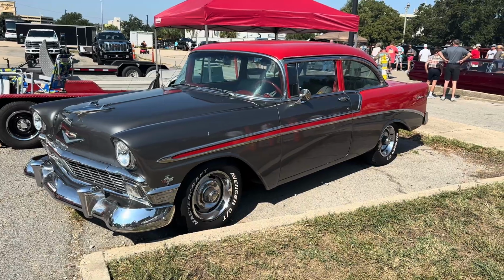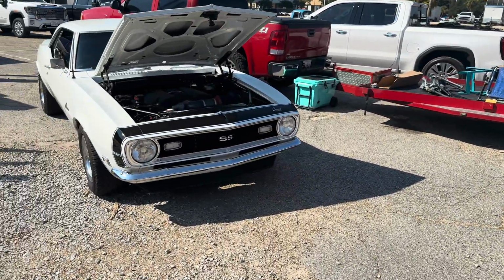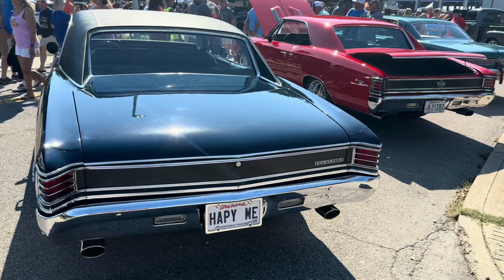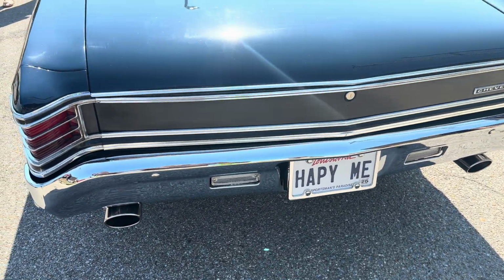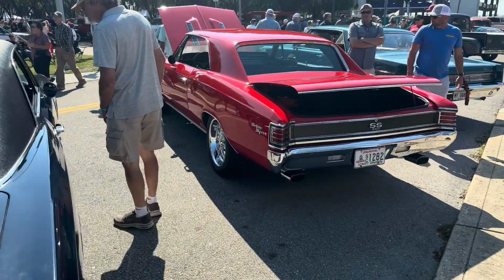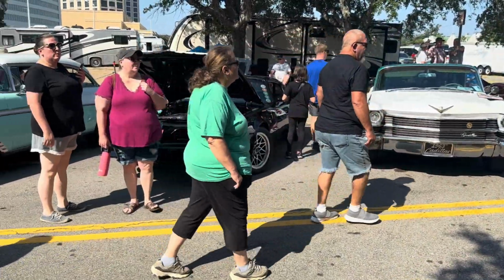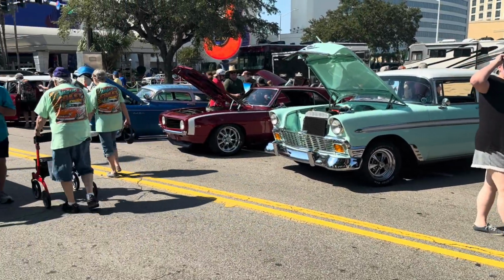It's a gray and red 56 Chevy. Facing this 68 Camaro here. And I guess this tag would mean Happy Me. Missing one of the T's there. We'll go down and remember. Okay.